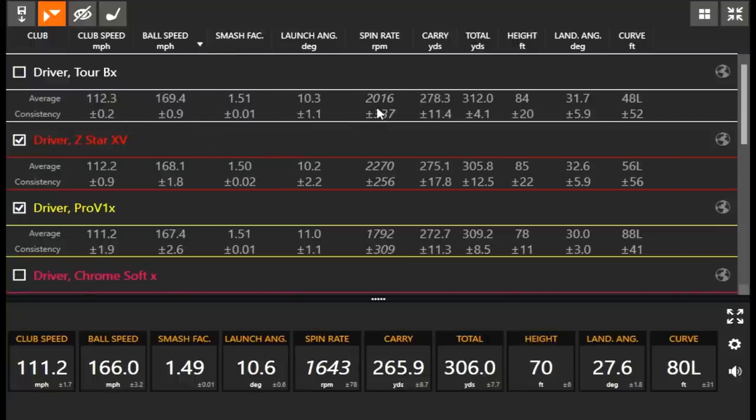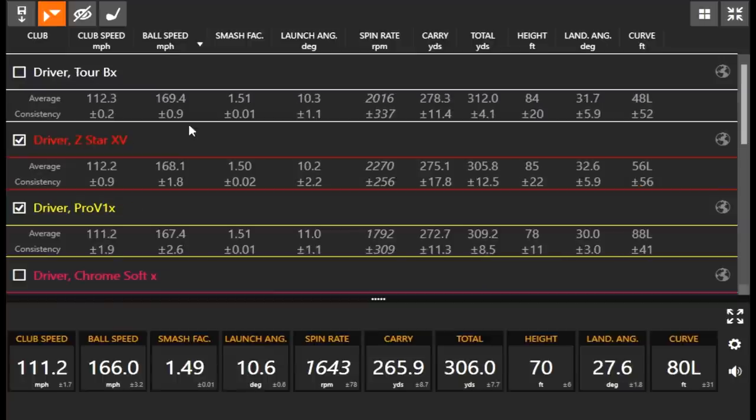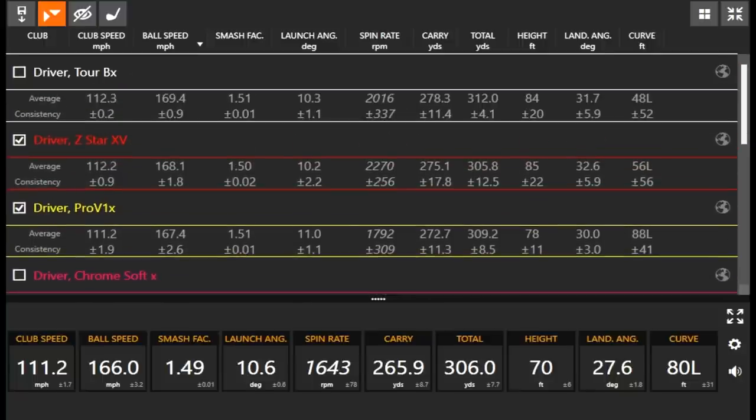Spin rate was right around 2,312. Nice distance there. I think that was the furthest one that you hit there as well. Tour B X. Coming back to ball speed, we'll notice Z-Star XV, Pro V1X, pretty good there on the ball speed. Chrome Soft X and TP5X were just kind of a little bit slower with the ball speed and also the efficiency rating there as well. So kind of interesting there.